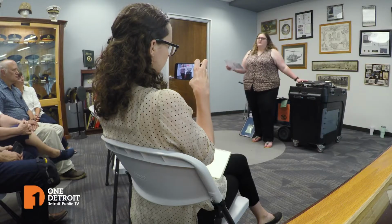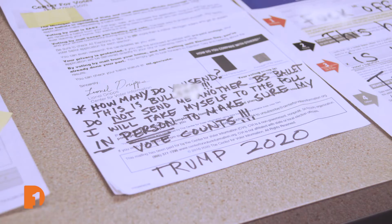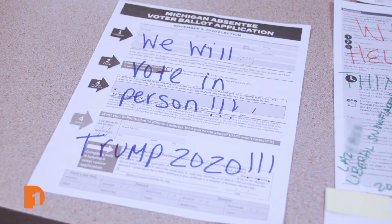Throughout Michigan and the country, election officials like yourself have reported an increase in threats. Have you been on the receiving end of any threats from folks? Not personally. We did receive a lot of hate mail in 2020 when the Secretary of State sent out applications for absentee ballots to every registered voter due to COVID. And we did receive a lot of them returned with foul language, things directed at us where we didn't send the applications out and telling us who they're voting for and they want to vote in person. You know what I mean?